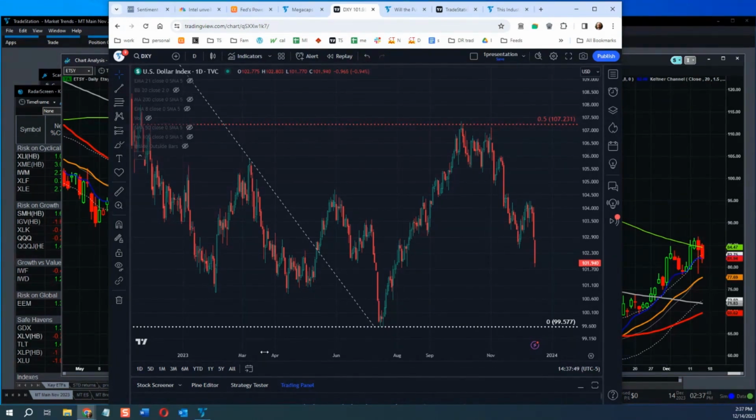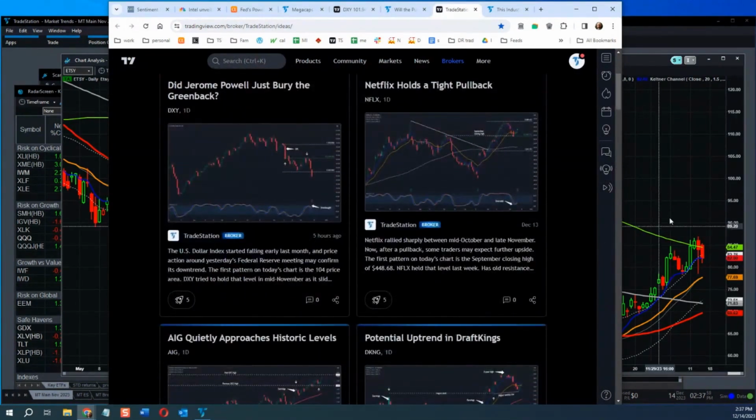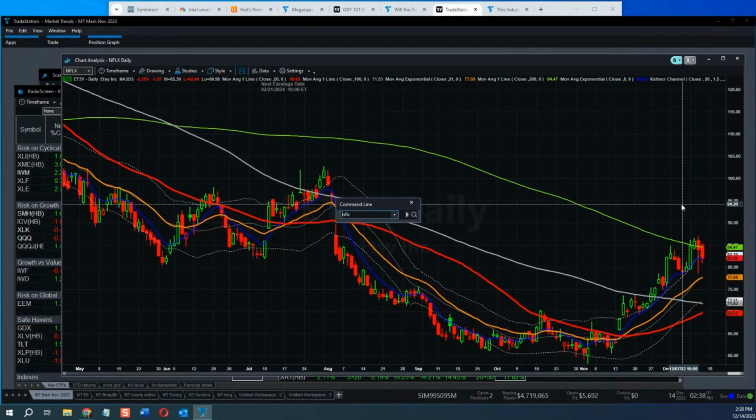So I think there's a pretty significant trend we want to keep an eye on in terms of what's happening with currencies. A lot of the other ideas we have here on TradingView, we did this thing yesterday on Netflix. It was pretty interesting. This has remained an interesting name for me. I've not yet looked at it today.